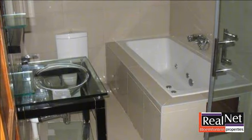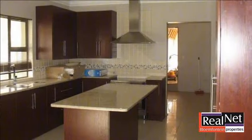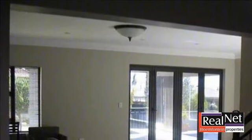a study for you to work from home and three garages, offering more than enough parking space if friends come to visit. Enjoy a sundowner while gazing over the estate and your sparkling swimming pool in peace and tranquility. Definitely a must-see.